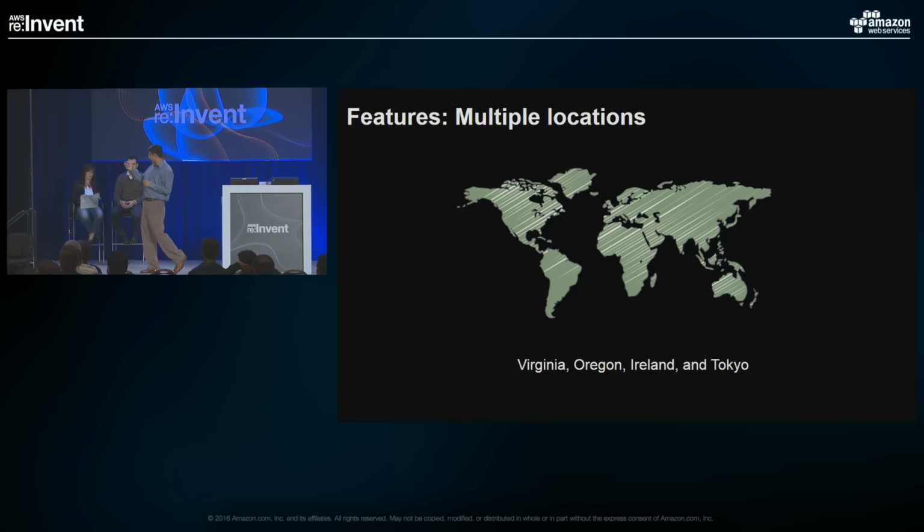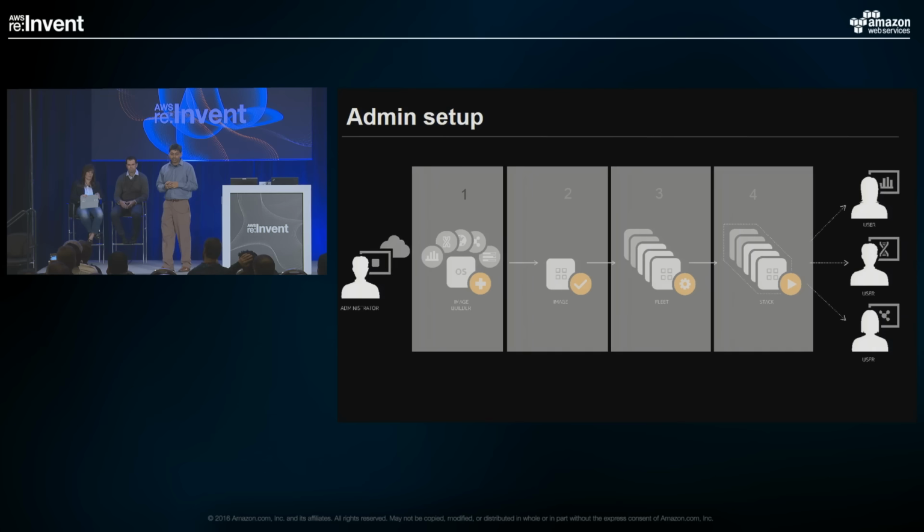Today, we are announcing AppStream 2, which is available in 4 regions: 2 US regions, 1 in Dublin, and the other one is in Tokyo. So quickly, a couple more things as to how you would set this up.